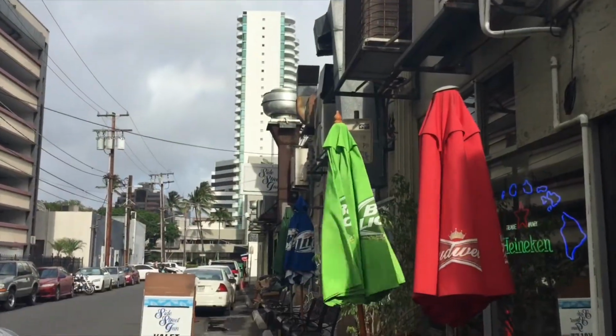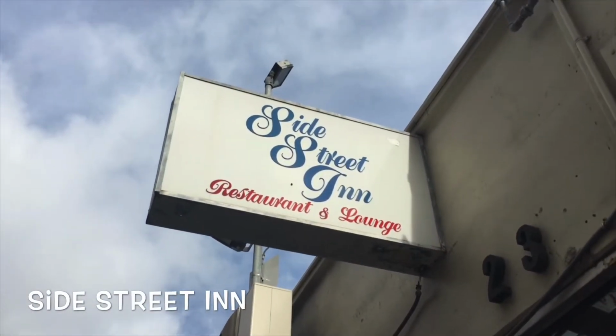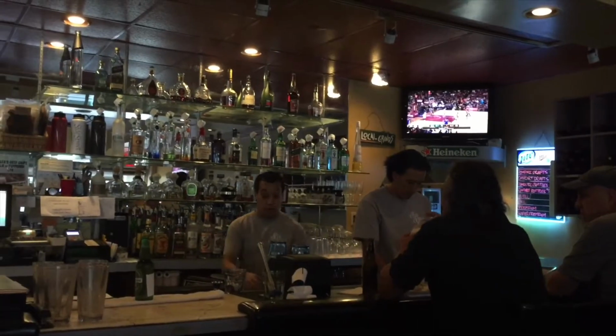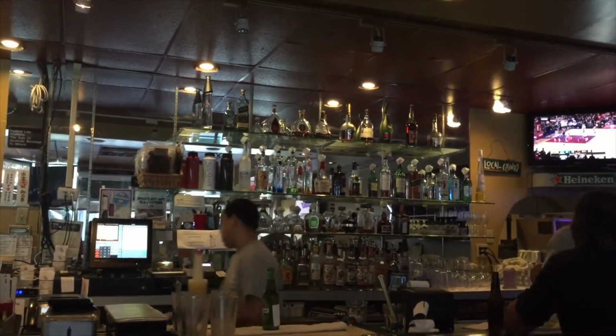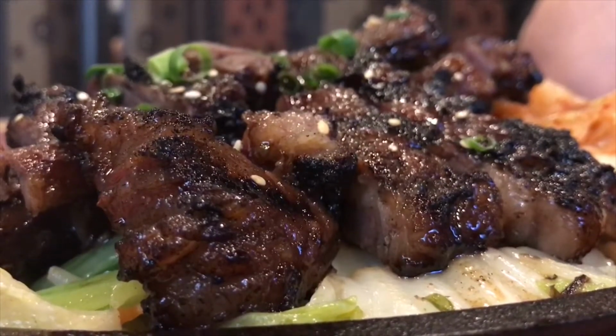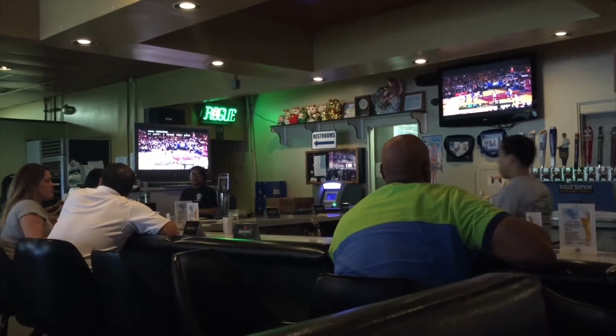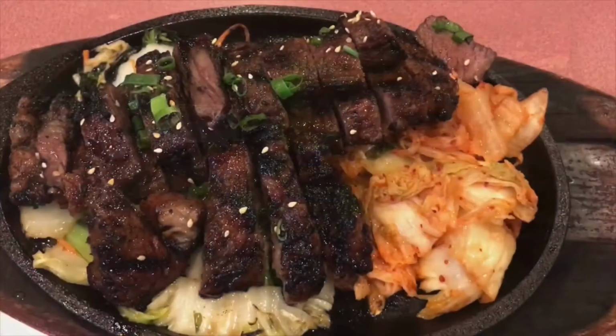And, of course, we couldn't leave Waikiki without visiting one of our favorite foodie stops, the Side Street Inn. That is for sure. Side Street Inn is a foodie heaven and also a hangout for local chefs after their shift is over. Famous visitors include Roy Yamaguchi of Roy's Restaurants and Tony Bourdain. Now, this is the exception we talked about that is not within a short walking distance from the Hilton, but it is a quick Uber ride and so worth it. Now, if you haven't been there, you must go. And if you have, well, you know you have to go back again.